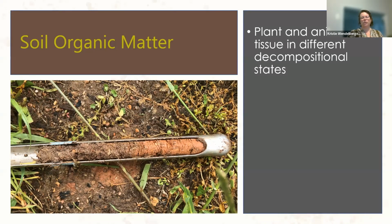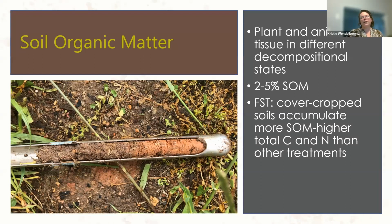Soil organic matter, as you guys I'm sure know, is plant and animal tissue in different compositional states. We're usually looking for between 2 and 5% of soil organic matter in our good soils. Rodale Institute has a long-term study called the Farming Systems Trial, and that study found that cover crop soils accumulated more soil organic matter and had higher total carbon and nitrogen than the other treatments that didn't have cover crops. So this is something that happens.